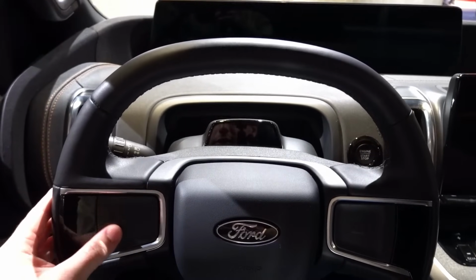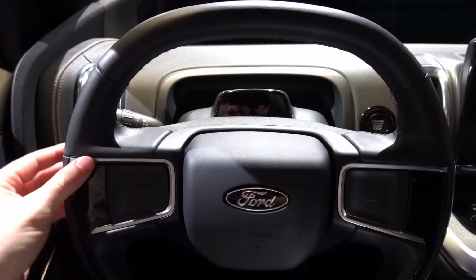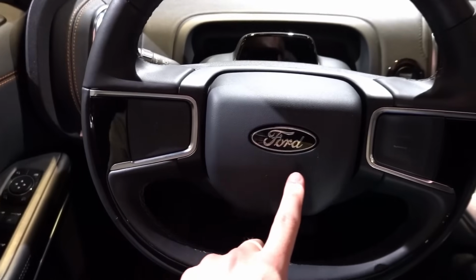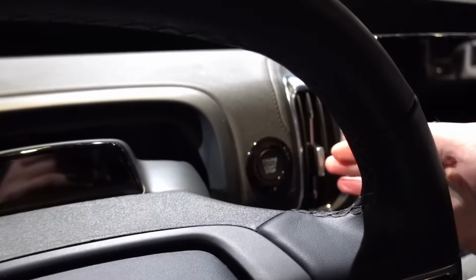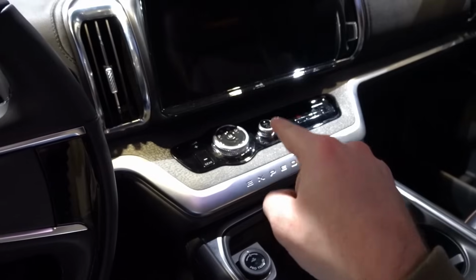And it looks like there are touch controls or physical buttons that are backlit on the left and right hand of the steering wheel, with a gloss black ring that runs around the left and right hand side, maybe with additional sensors or lights in here. Black Ford logo. We do have automatic rain sense wipers on this particular one. The stop start button is going to be located over there, with the gear shift just below the infotainment screen, which we'll get into in just a second.